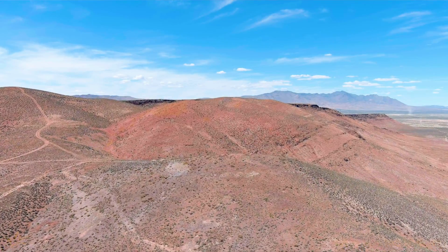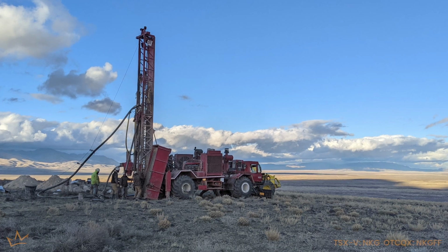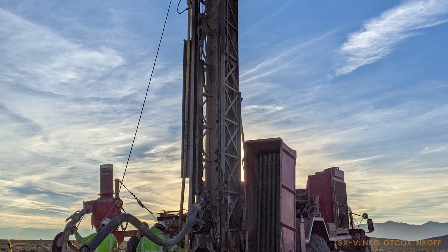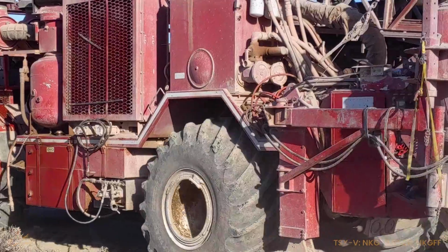And that's what's exciting about Iron Point, is this is the first time anyone has gone deep enough and hit Carlin style mineralization within lower plate rock. So when you do that, you've got to keep going. You don't stop.